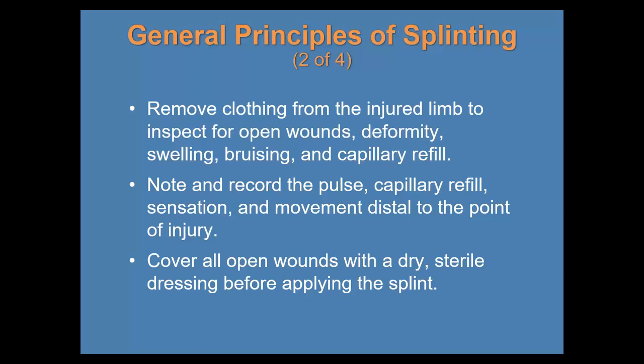When we're splinting something, we want to remove the clothing from the injured limb and inspect for open wounds, deformity, swelling, bruising, cap refill, all those DCAP-BTLS things we've mentioned. Note and record the pulse, capillary refill, sensation, and movement distal to the point of injury. This is what we were just talking about earlier, right? So anytime we're going to splint or bandage, we're going to check pulse, sensory, and motor. Cover all wounds with a dry sterile dressing before you apply the splint.